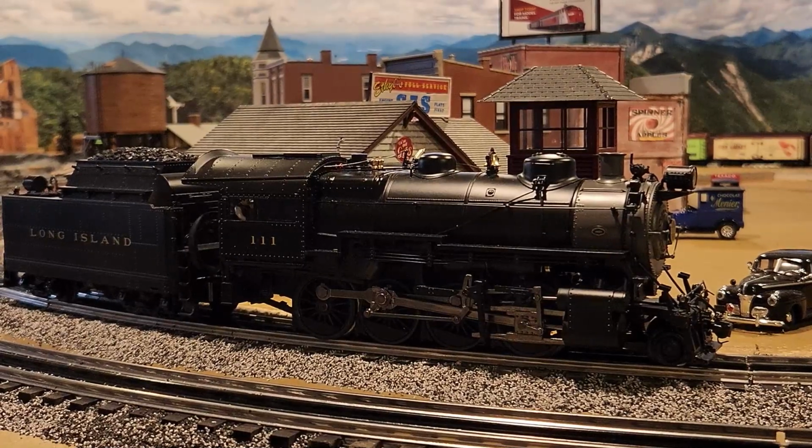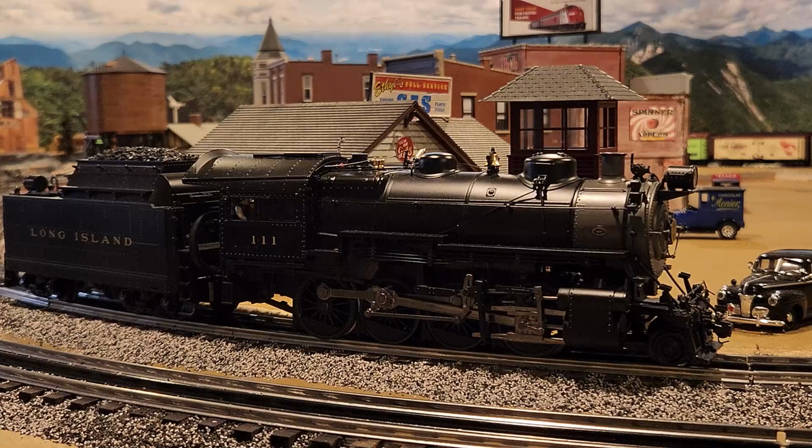So next, really fast, here is the Proto 2 H10. Once again, this is an unbelievable engine, and this is actually the harder engine to find out of the two. This is an engine that has not been produced by MTH in several years. I want to say that it hasn't been made since I was a senior in high school. So 2014, 2015, I believe, was one of the last times the H10 was available.